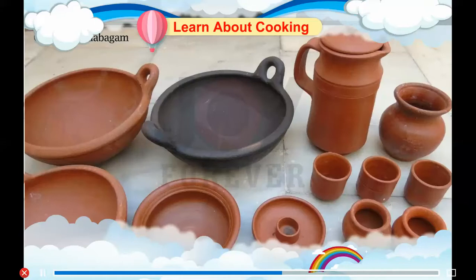Vessels and pots for cooking. We use different types of vessels for cooking. These vessels are of various shapes and sizes. Some vessels are deep, some are flat, some have lids, and others are kept open.